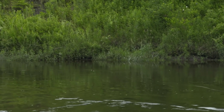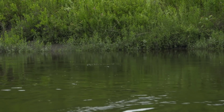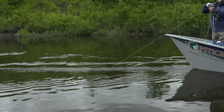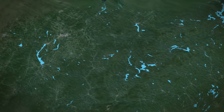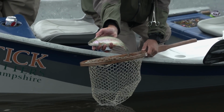Some feel that catching trout on a dry fly is the epitome of fly fishing. I can't argue with that one. It's about as much fun as you can have on a trout stream because everything is so visual. This week we traveled to New Hampshire, just outside of Pittsburgh, at Lopstick Lodge to learn how to fly fish for trout with dry flies.